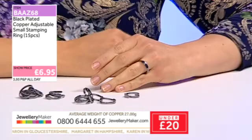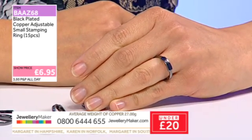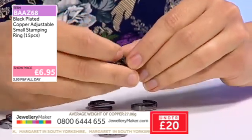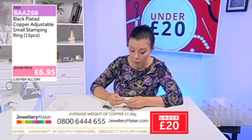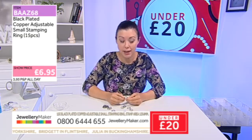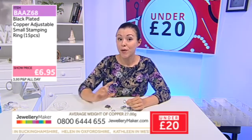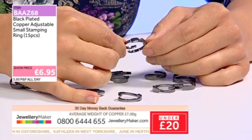It is really easy to stamp onto though, just using your steel ring mandrel as your base. So they're not all different designs, my lovely, because they're blank for you to be able to stamp initials on or to stamp words on, so you could put love, friendship, peace, happiness, joy, that kind of thing. Or you could enamel on them if you wanted to. So they're all exactly the same. They're all adjustable. There are 15 of them in the pack for £6.95.